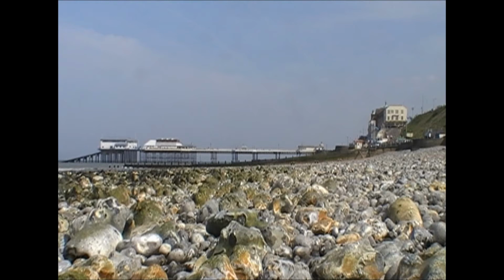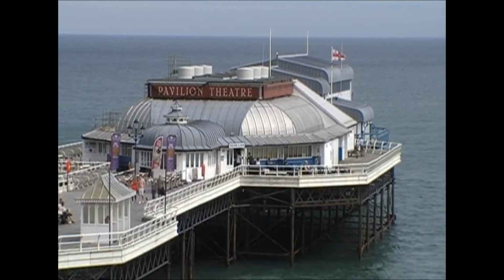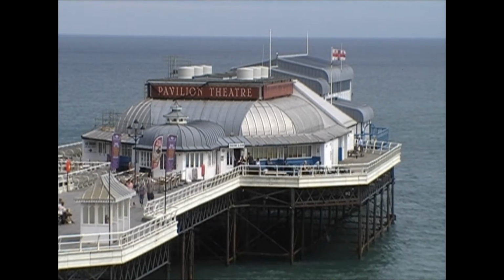Nowadays, Cromer is famous for its tasty crabs, wide open beaches, a traditional pier and small local independent shops. Its lighthouse and lifeboat service has been said to be the lifeblood of the town. But perhaps the most famous landmark here in Cromer is this, Cromer Church, and it has the highest tower in Norfolk, a symbol of its wealth during the medieval period.